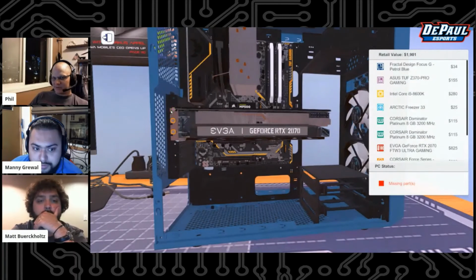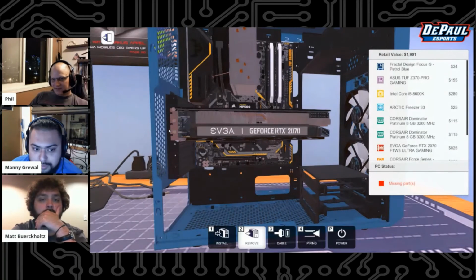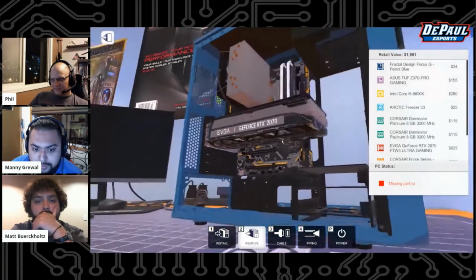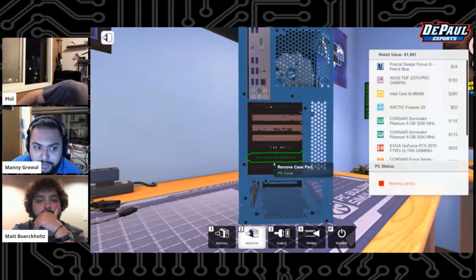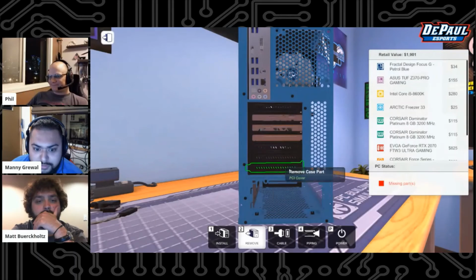Oh, that's what I was waiting for. Screw these in to make sure it's secure to the case on this end. Are video cards only taking up 3 slots nowadays? It depends on the manufacturer. Mine's only 2.